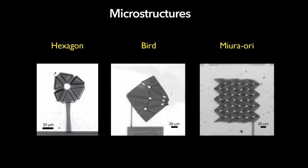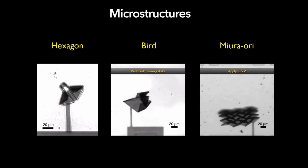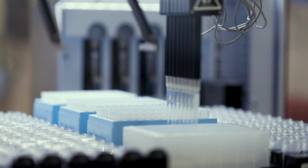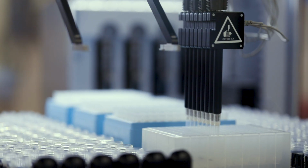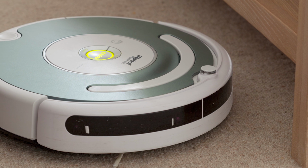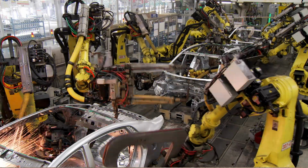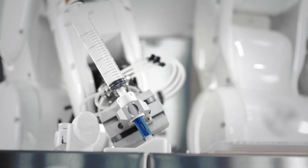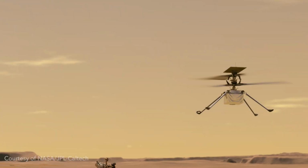Why do we want to build such functional robots at this scale? Well, think of all the things that robots do for us at the macro scale. Roombas sweep our floors. Factory robots build our cars and other machines. Robots perform surgeries and explore distant planets.